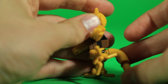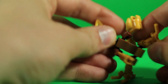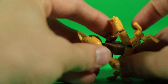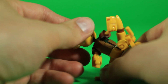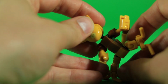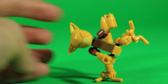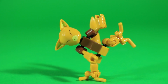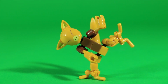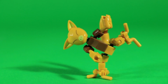The tail is one of the few things that's not on a ball joint, but it can rotate around. So yeah, lots of different crazy positions you could theoretically do with your Abra. These are definitely incredibly posable figures, which is one thing that helps offset the relatively high cost per part for these. Also, the fact that you're getting pretty custom colors and parts for each of these explains why they're basically $7 a pop, despite only having about 30 pieces. So yeah, there's some fun Abra yoga pose.